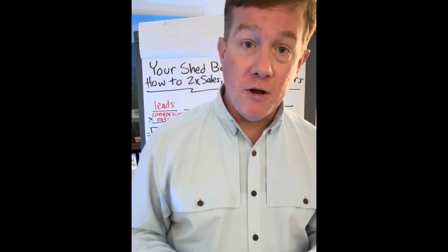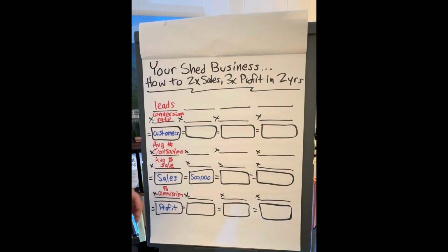So let's look at some numbers here. I'm just going to walk through the 5 ways formula, which is what's on the left here, okay? The 5 ways are the 5 areas that are in the red, by the way, okay? So we're after 3 results in business. We're after customers, we're after sales, and we're after profit, right?